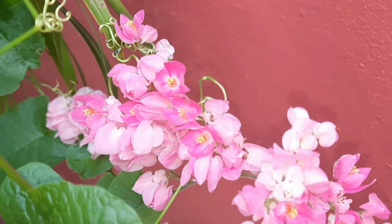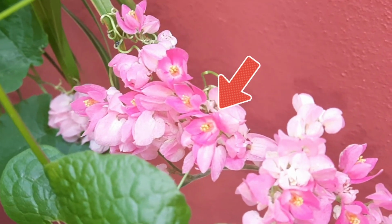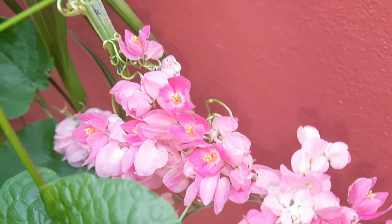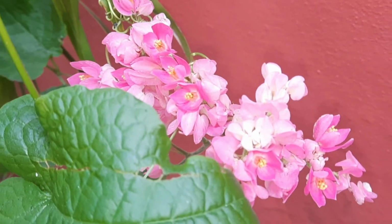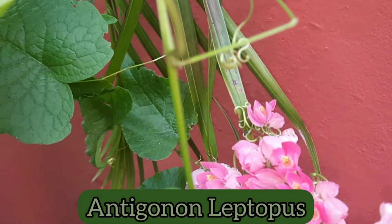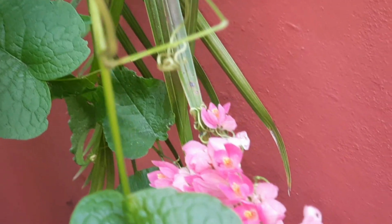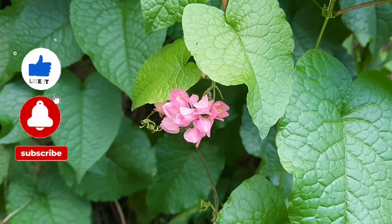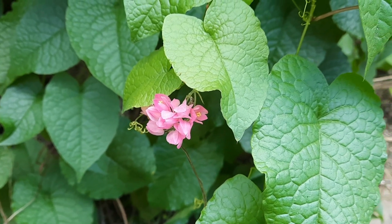Okay guys, so now we're on to our final plant, and you're now looking at that plant. It is commonly referred to as coral vine, but it has many other common names in different languages, but it all depends on where in the world it is found. Scientifically, it is known as Antigonon leptopus, and it can be found growing in tropical and subtropical regions around the world. Here in Jamaica, it can be found growing wildly, organically, and abundantly all over the island.